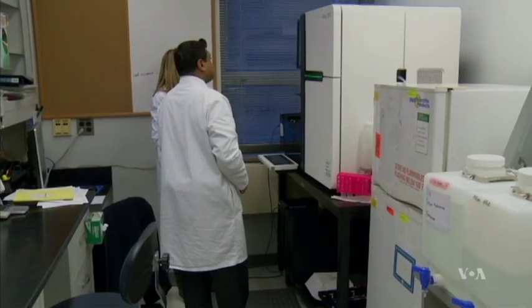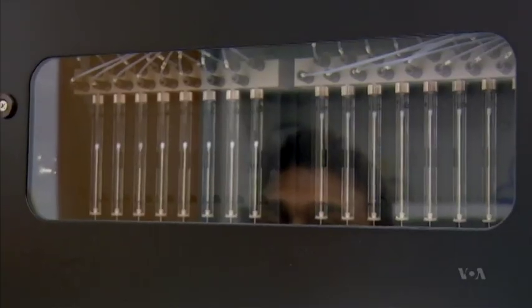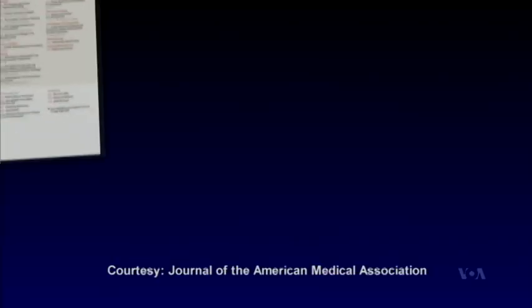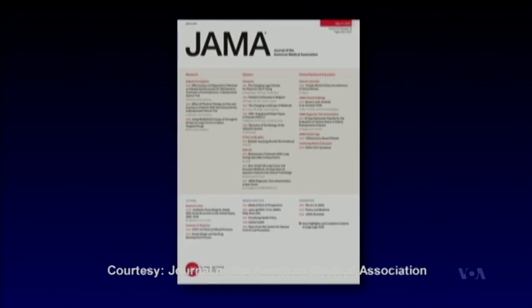Dr. Criss said the results of the study will help treat people with all types of cancer as doctors learn more about genes that drive the disease. The study was published in the Journal of the American Medical Association.